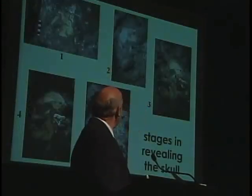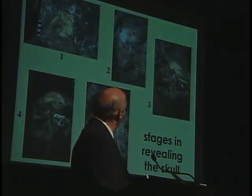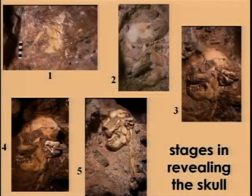And then later, further up the slope, we uncovered initially just the side of a jaw and gradually cleaned away the rock and uncovered more of it. Here it is, slowly being uncovered. And there it is, a beautiful skull, and next to it, the upper arm bone or humerus.